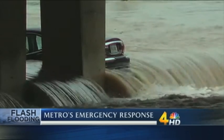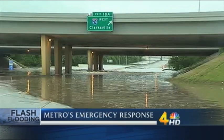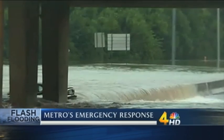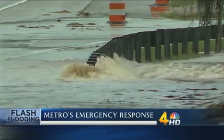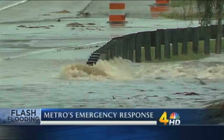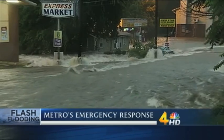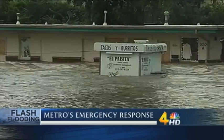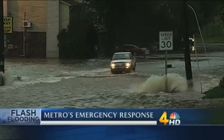Most of those people were stranded either in their homes or in cars. Most of those calls came in before 10 a.m. Now, the Red Cross has set up 2 shelters for people that need a place to stay tonight. One is at Mount Zion Baptist Church, 7594 Old Hickory Boulevard. Another is the Hadley Park Community Center. That's 1037 28th Avenue North, and we'll have those addresses, of course, on our website.